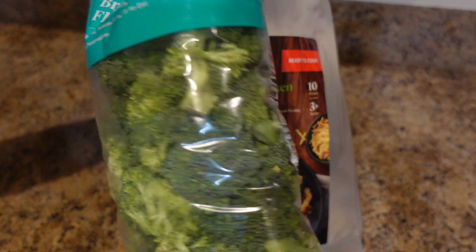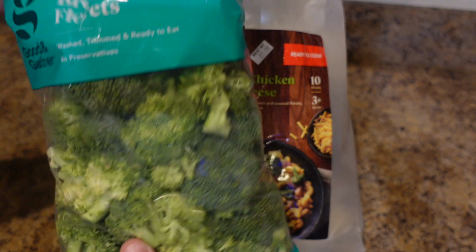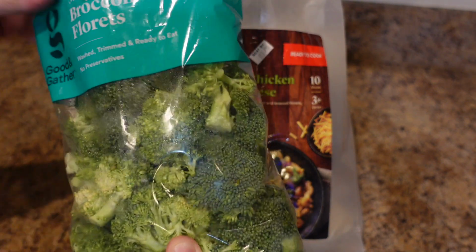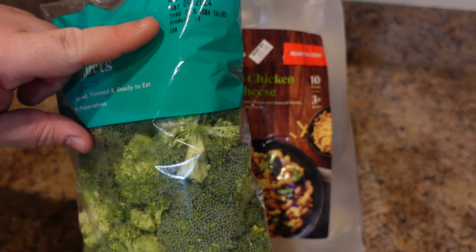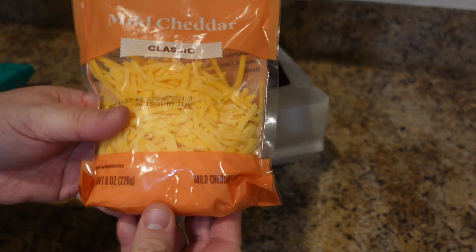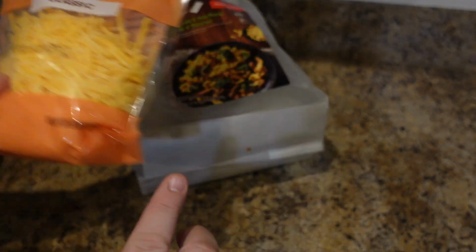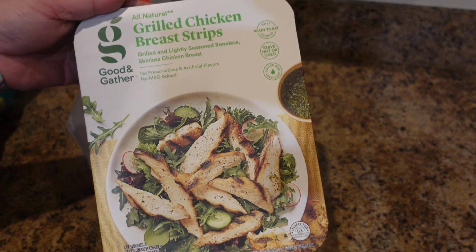Okay, so this comes with a 12-ounce package of broccoli florets that you steam in the microwave. It says it's washed, trimmed, and ready to eat, and then it's good until March 9th, 2024. It also comes with a Good and Gather mild cheddar, 8 ounces for this bad boy, and it's a use by August 3rd.